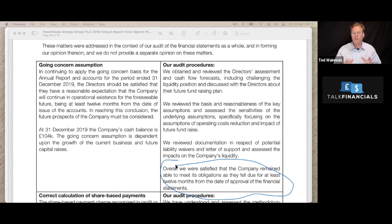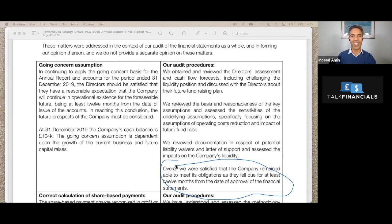So the auditors have said these guys will probably be in business for the next 12 months. Not definitely, because there's only two things in life guaranteed. Moeed, you know that as well as I do, and they are, of course, death and taxes. Death and taxes, absolutely right.